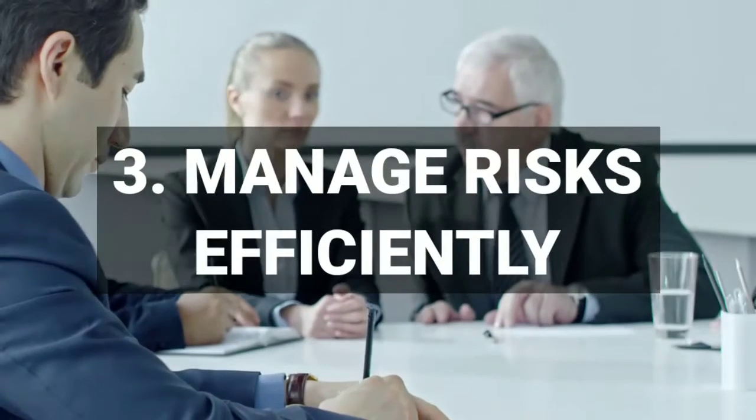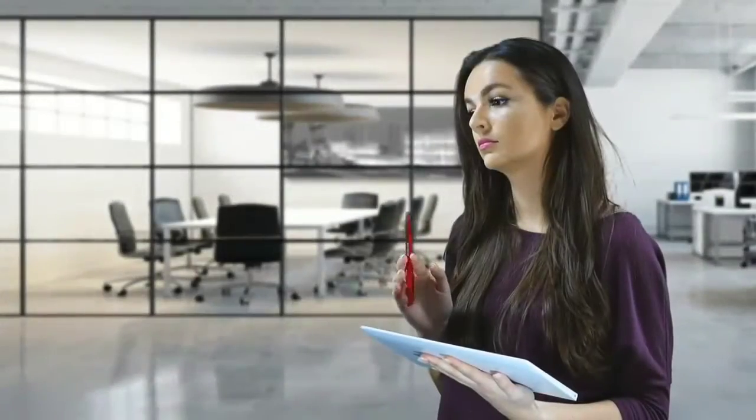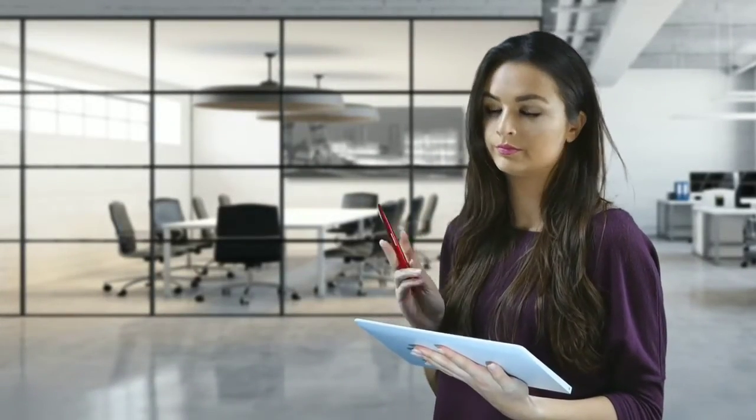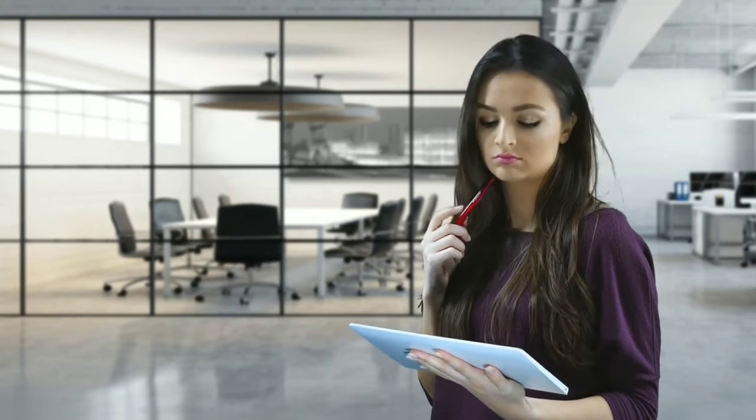Tip 3. Manage risks efficiently. Successful intraday traders are those who can manage risks efficiently while booking profits. Use techniques like stop loss to ensure that you keep your losses in check. Remember, intraday traders have to learn to accept the fact that the markets performed contrary to their expectations and close their open position without taking heavy losses. This is probably one of the most important intraday stock tips to keep in mind before you start trading.